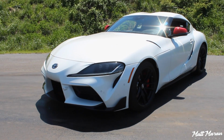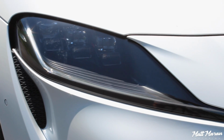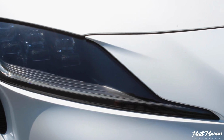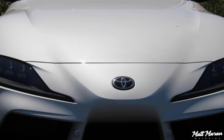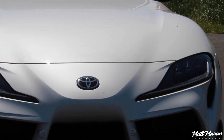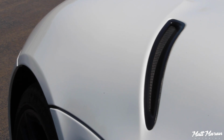Right up front, you have that pointy nose that I particularly love, and the headlights that are almost identical to the FT1, which is really impressive. They got that 6 LED headlamp setup, 3 for the low beams, 3 for the high. I love this long hood you have here too. It's so good looking. The only little thing I can complain about is that a lot of the vents and stuff you see are fake.